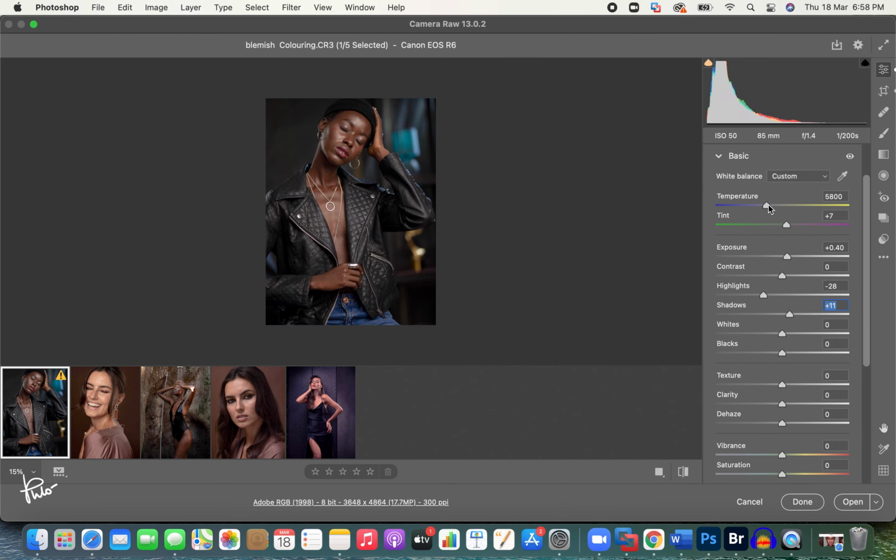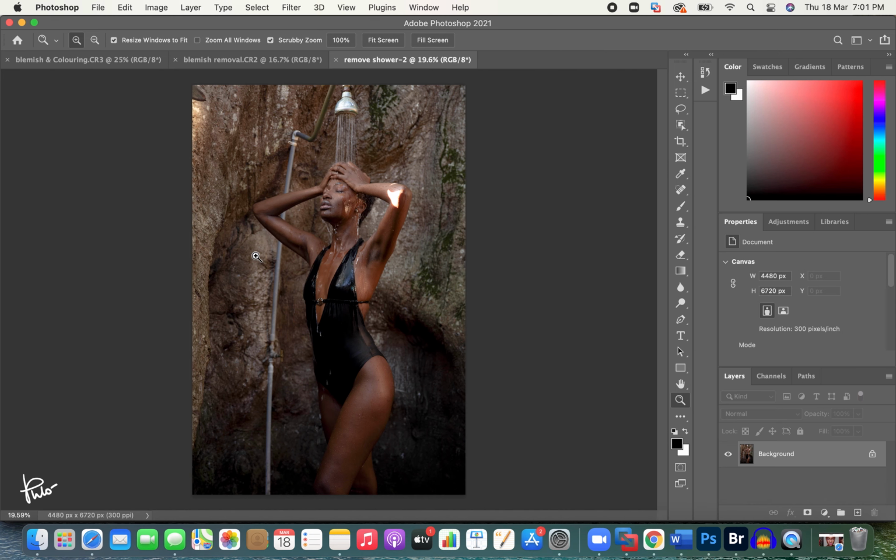Yeah, maybe make it a little bit warm. All right, and I'm going to open these three inside of Photoshop. All right, so now we're inside Photoshop, and with this software, we have a lot more control.